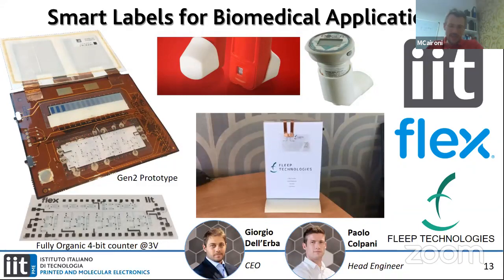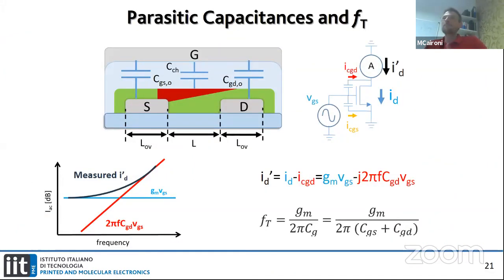So now coming to the frequency. These devices can be used to make counting, for example, so they can be used to count discrete events. They are very, very slow, right? But they are not suitable for high frequency applications. They're too slow. And this is just a picture of parasitics and the frequency of transition to describe the figure of merit I'm going to talk about in the next 10 minutes.